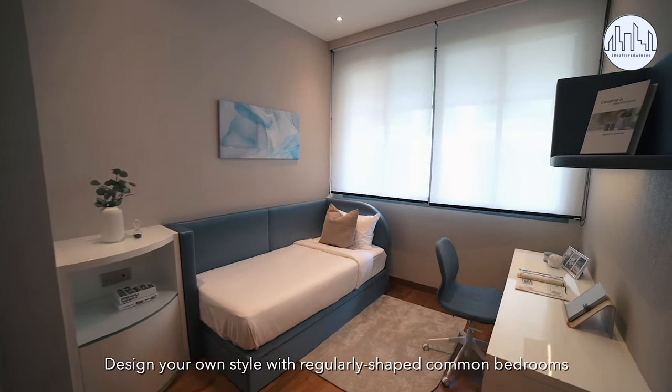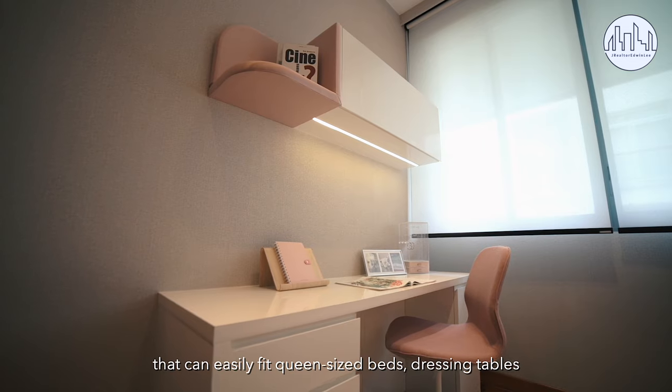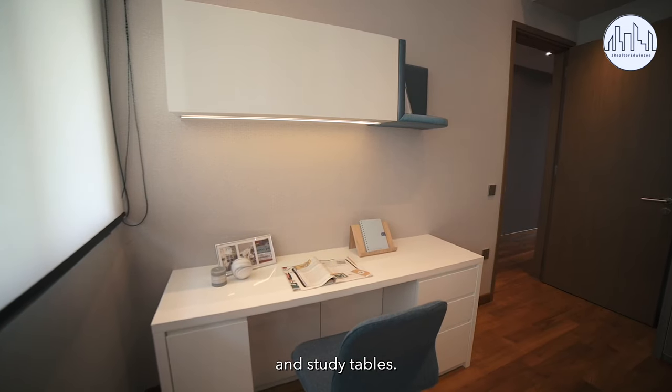Design your own style with a regularly shaped common bedroom that can easily fit a queen size bed, dressing table and study table.